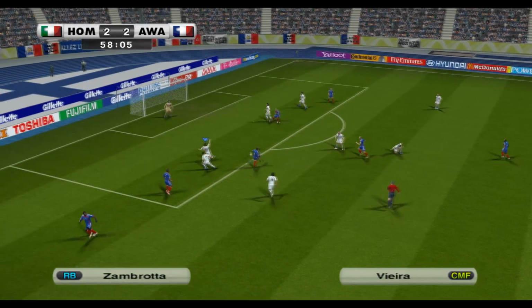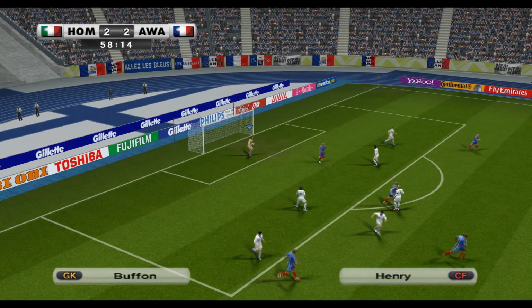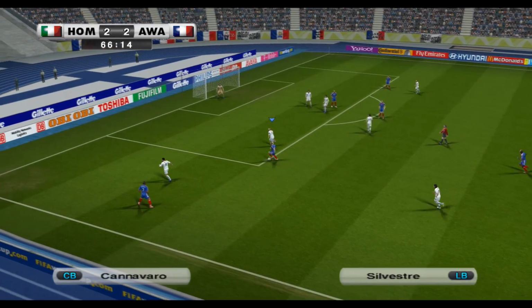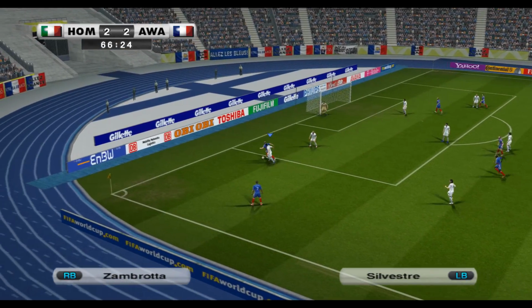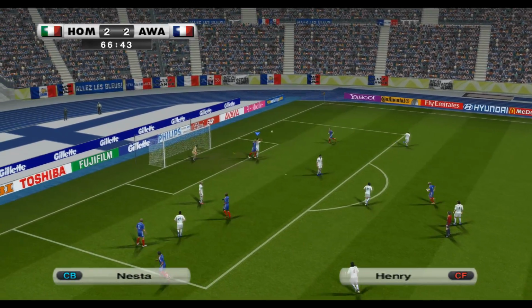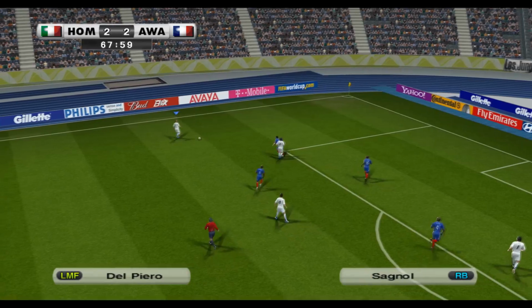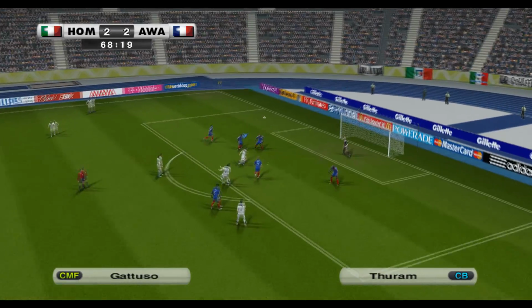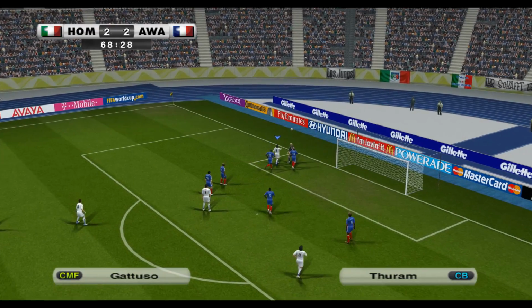Cannavaro forces him away momentarily. Vieira on the turn, but it's scooped up by Buffon. Better save. And Barzagli in a very dangerous position for Italy, they can't stand off too much. Nesta nods it away. Henry marching it forward. Del Piero been pretty quiet this game. Gets the ball into Camoranesi. That's nodded into space. Oh, and it's wasted.